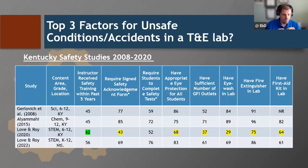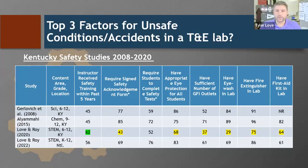Tyler, I may lean on you for this one just to talk about the various studies that have come about with some of this data on the screen. Sure. So I'll breeze over this quickly so we can get to what the workshop looked like. But essentially, there have been some different studies you'll see dating back to 2008. That was in science ed, and these were all just focused in Kentucky. And then the bottom one there's the national.